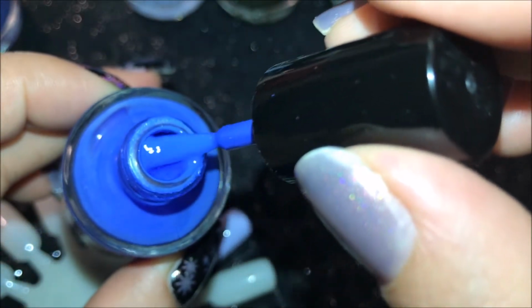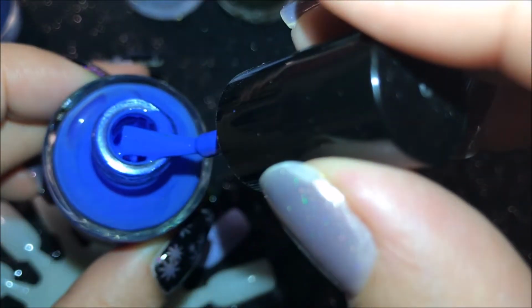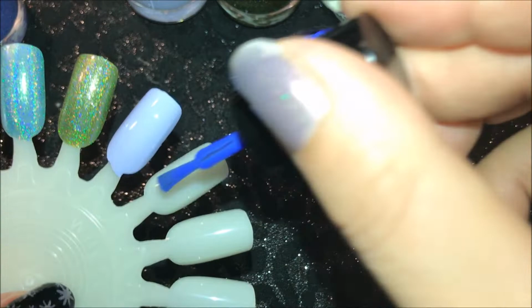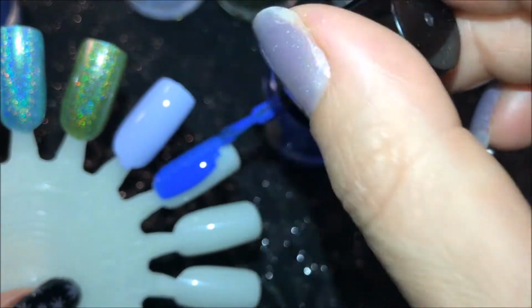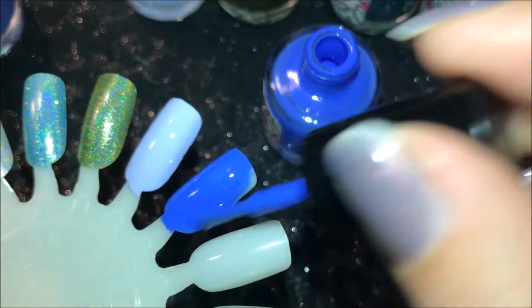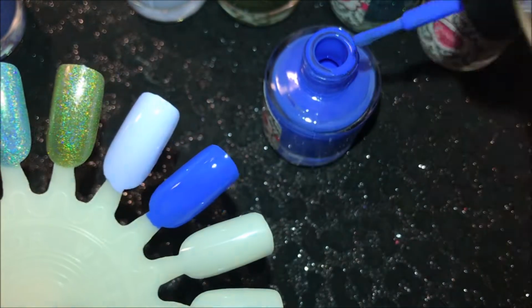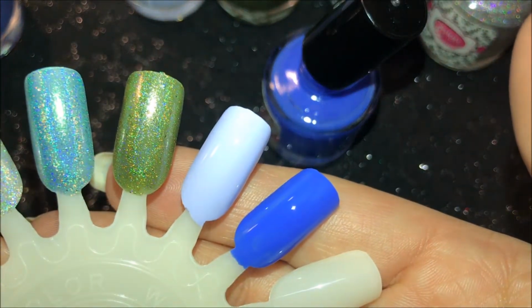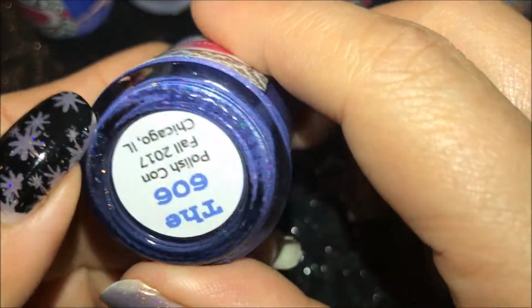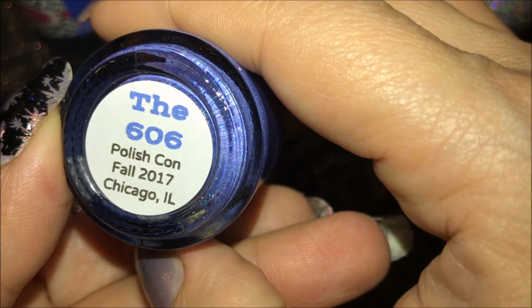Nice blue. Looks more like blue purple or purple. I feel like it has more of a blue tone to it, but that's just my opinion. That one's very pretty. Oh my god, so pretty. And then this is one, let's see, this one is called the 606.